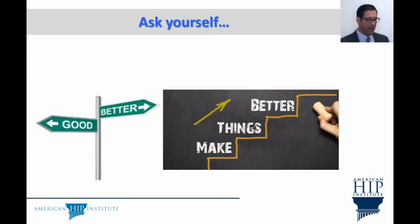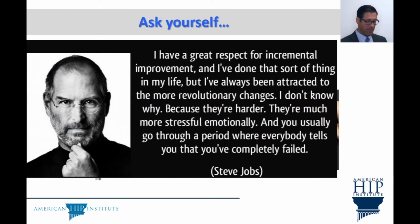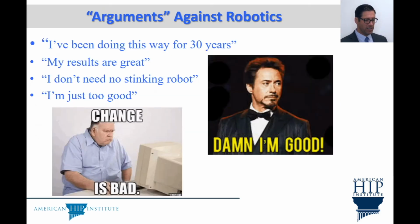In order to do that, we have to ask ourselves, is there room to improve? We have this great operation. Can we make things even better? Can we do better? Can we improve? I think that we can, and I like to read some of Steve Jobs' quotes. This one in particular is inspiring to me, where he says that he has a great respect for incremental improvement and has done that sort of thing in his life, but has always been attracted to more revolutionary changes. And I think that the introduction of robotics in hip replacement has been that kind of a revolutionary change.